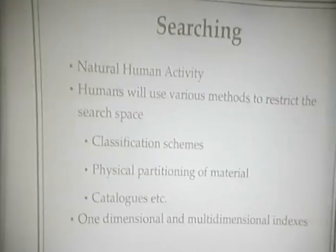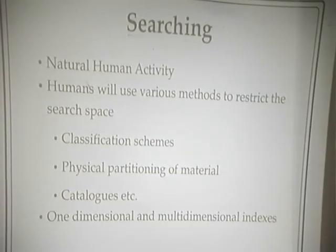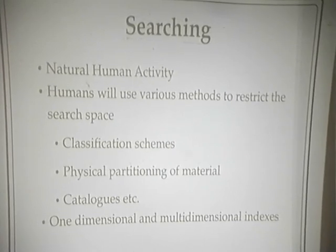Let's say a little bit about searching first. What do we mean by it? It's a natural human activity. Faced with the possibility of finding something, we will try and use various methods to restrict the search space, even though it's only storing all the same things on a particular subject on a particular shelf. So we use classification schemes, we physically partition the information, use catalogs, and so on. If we're enthusiastic librarians, we'll use indexes, and perhaps we'll have one-dimensional indexes, the main index, cross-referencing indexes as well.